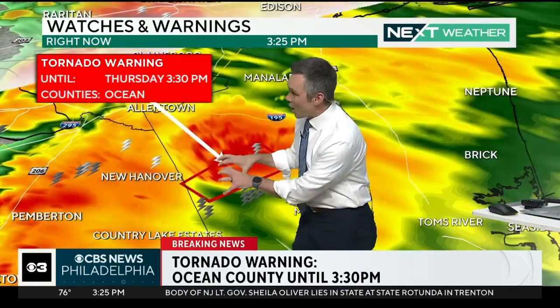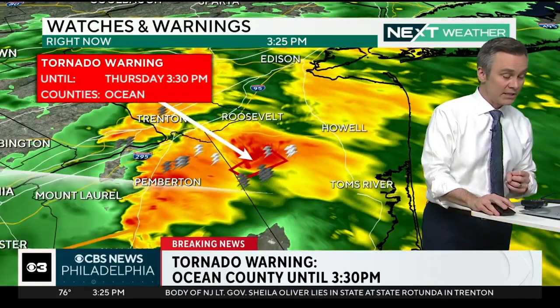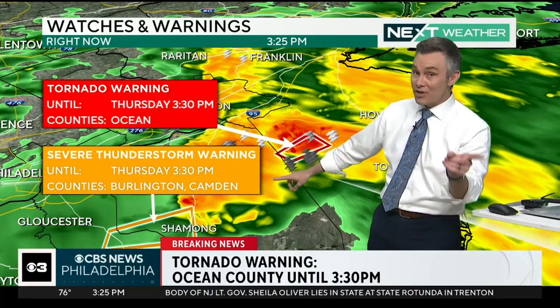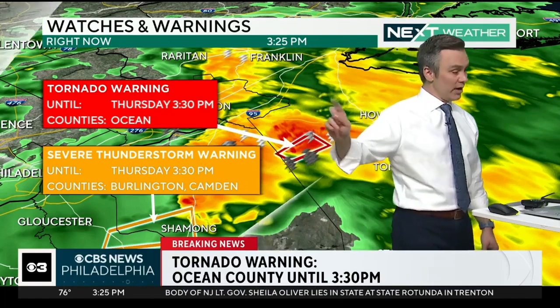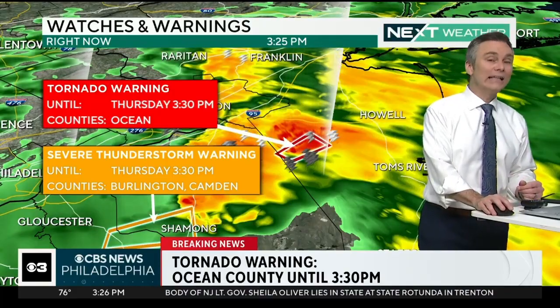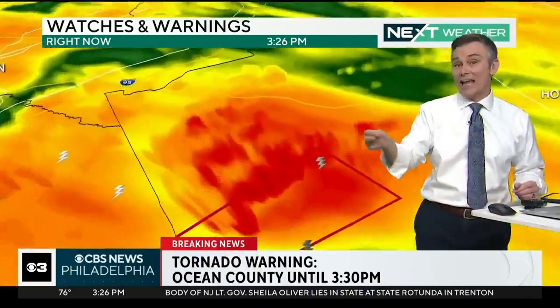It's not the only place that we are dealing with storms. We also have severe thunderstorm warnings in effect in our area. We have one down here to the south, for Burlington and Camden County. It's a severe thunderstorm, not a tornado warning. The tornado warning right now is the one that we've been talking about for Ocean County. And it's highly probable that it has a tornado on it or had a tornado on it.